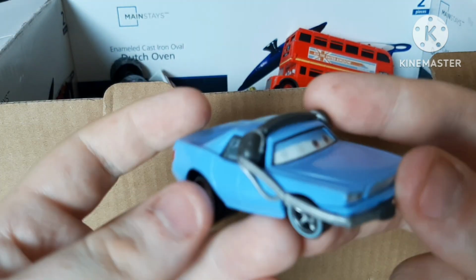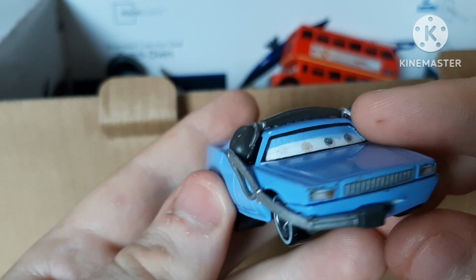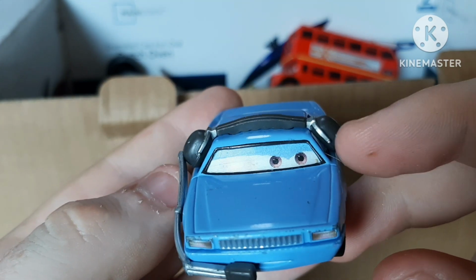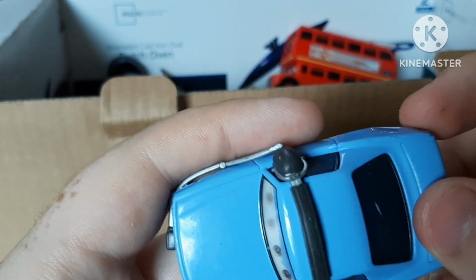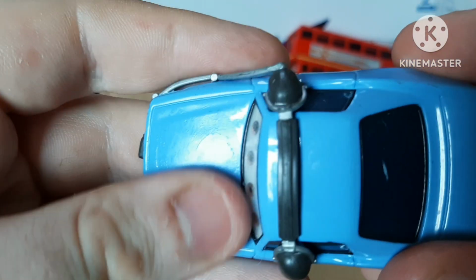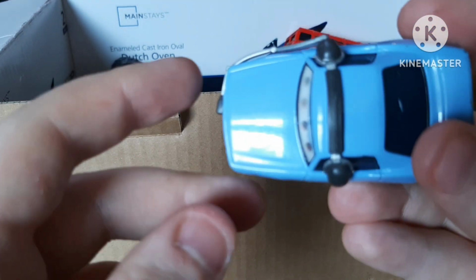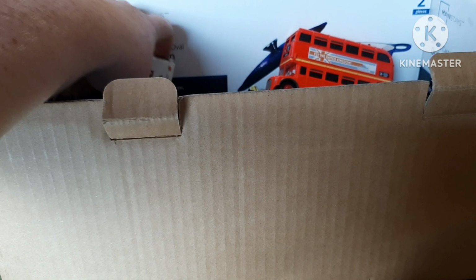Come on, grab something. What do we got? Ooh, Artie, nice. Is it lenticular? Eh, doesn't matter. Cool. Hold on. That looks much better. Yeah, he's in pretty good condition. Nice. What else do we got?